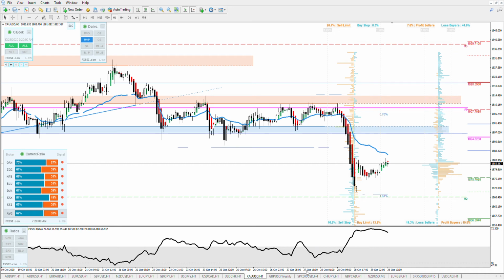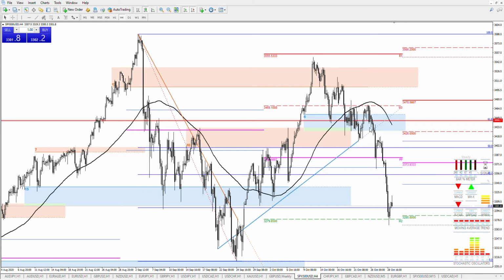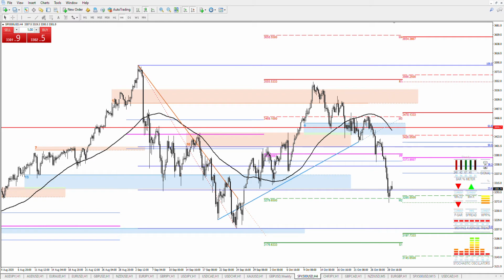Quick look at S&P. There's the big fall that we had yesterday. There's your monthly pivot, 3380. It did bounce on the halfway mark between support 1 and monthly pivot, 3279. So that's your 50%, that value between the two. Next month's pivot's slightly lower, so that could be quite bearish.